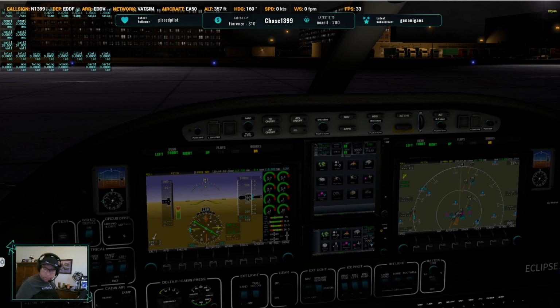Good evening, Frankfurt ground, Eclipse 1399er at the South GA ramp, current with Oscar. Request IFR Hanover. Last station calling, say call sign again, please. It's Eclipse 1399er. Eclipse 1399er, Frankfurt apron, good evening. You are cleared to destination Hamburg, correction destination Hannover, via Maroon 6 Mike departure, flight plan route, climb flight level 70, and squawk 1000.